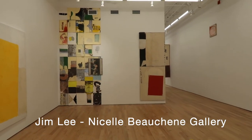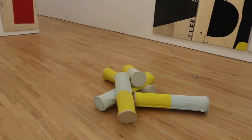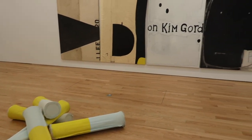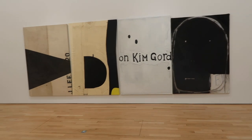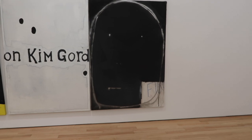First of all, sorry the lights are flickering like this. I don't know why the camera picks up on gallery lights like that sometimes, but we are at Nickel Buchanan Gallery to see Jim Lee's exhibit titled The Peel Sessions.